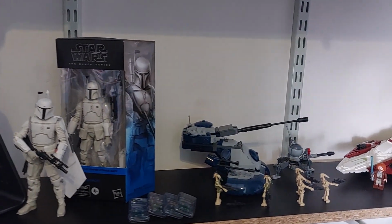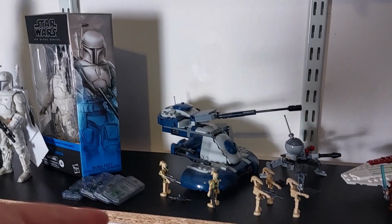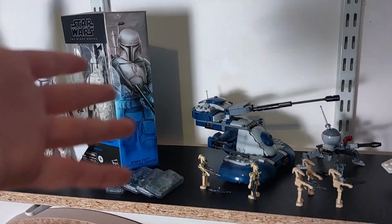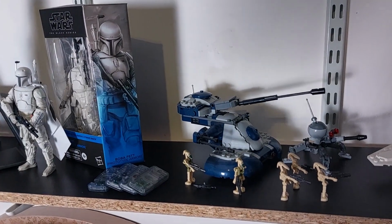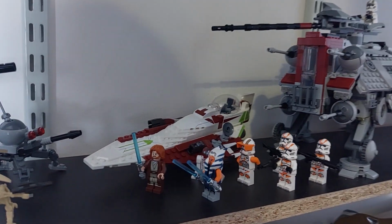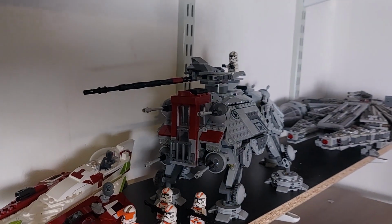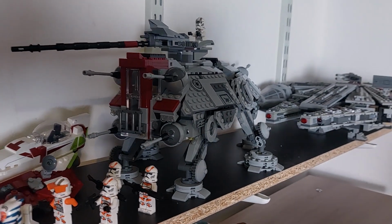And then some Lego here, the battle tank, which I always called a battle tank, even though I think it's actually, is it MTT? I don't know, comment down below. I know the bigger transport one is also called M something, but I always called it a battle tank. I don't know if I was the only one that called it that, but yeah, so there's a little battle going on with Obi-Wan and his starfighter there, Ahsoka, and the ATTE, which is the recent one that they did, which I think was really nice.